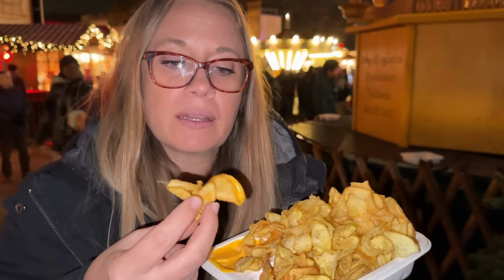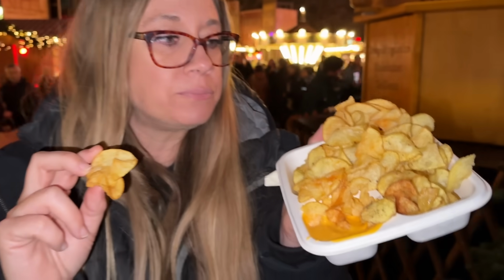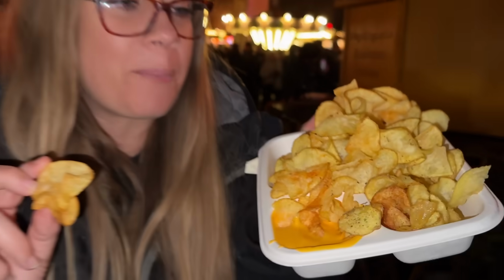They're so crispy and light, and the seasoning on there is so good. Dude, we're striking gold at this market so far. This is our first one of many, and we have been just lights out hitting banger after banger.